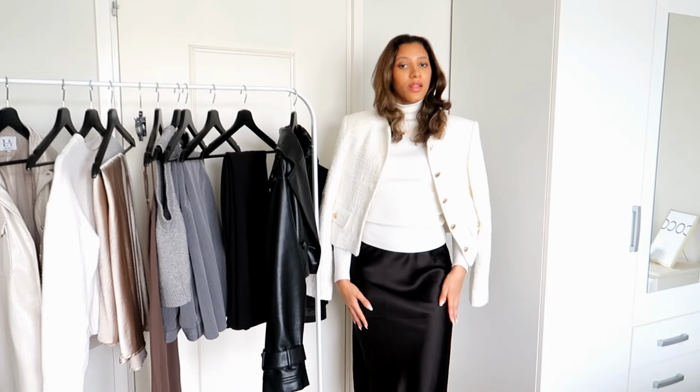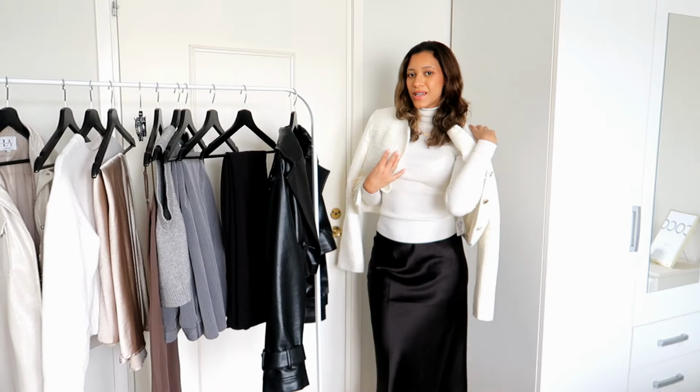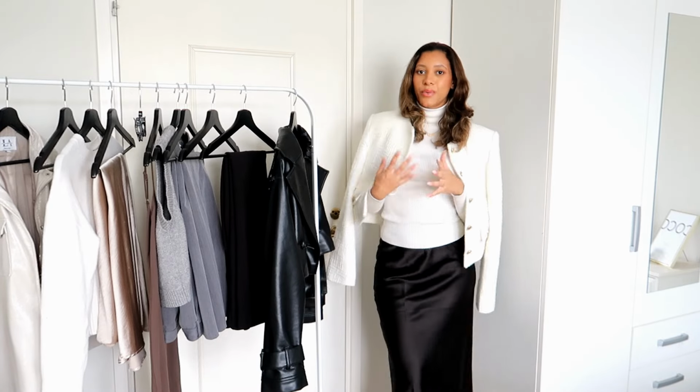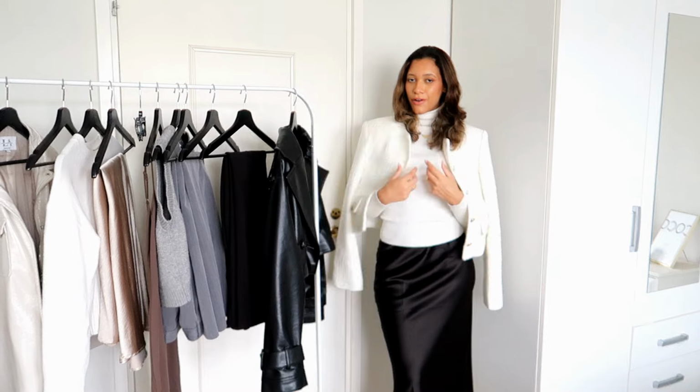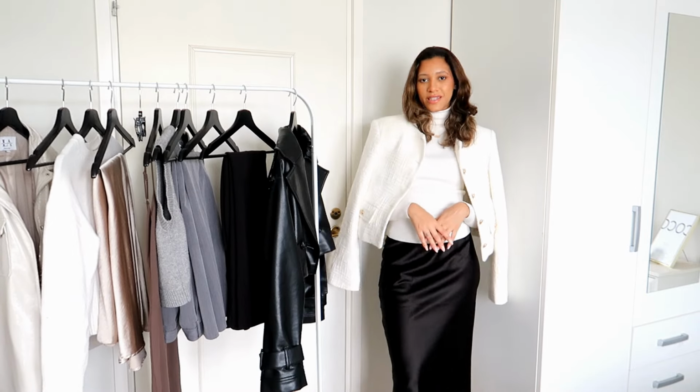I don't use it a lot, but there are some specific outfits where it looks really good because it does have very sharp and big shoulders, which I'm not really a fan of, but on this outfit I think it's totally so cute and it looks very classy as well.